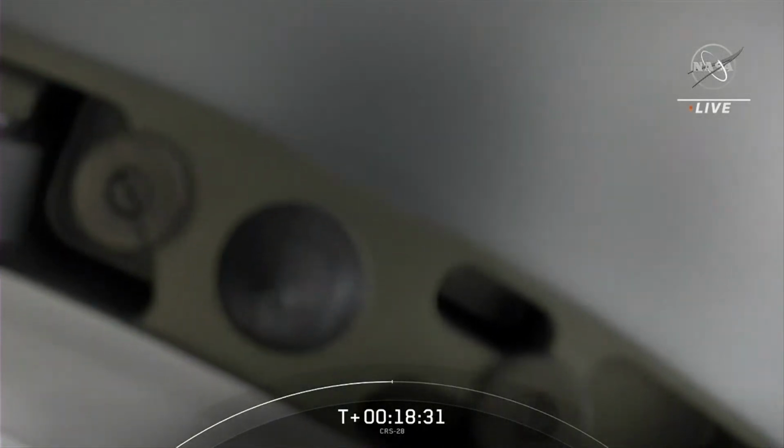And back here in the International Space Station flight control room, while we are waiting for that nose cone to officially be fully deployed, we will have flight controllers monitoring the systems on station itself ahead of Dragon's arrival Tuesday morning. Again, once the nose cone is fully deployed, we will have Cargo Dragon on its way to the International Space Station.